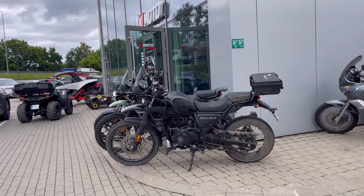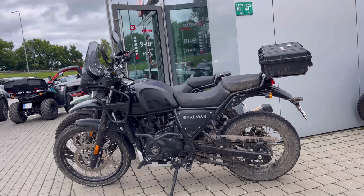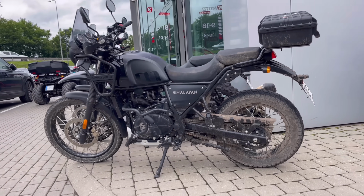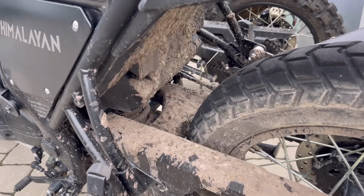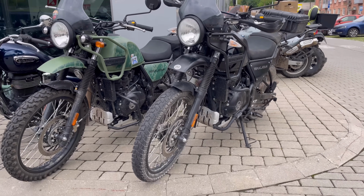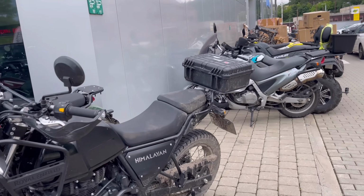After spending about 2 hours talking to Rokas here at Kmoto, I didn't realise this is his actual personal Himalayan that he originally bought from Kmoto and then ended up working here. But I love looking at these Himalayans when they've been used as a proper bike for the job. I mean, look how filthy that is. And I also love the setup because he's got it in all black. And he hasn't put the panniers on it. He's just got a very simple back box on it.